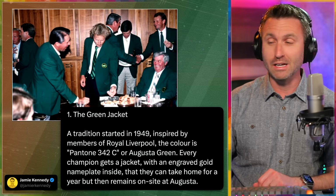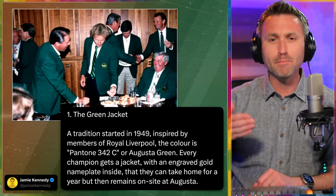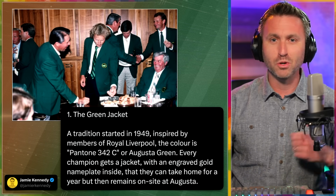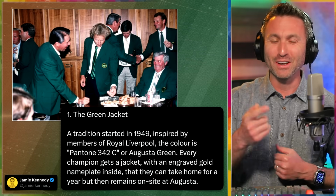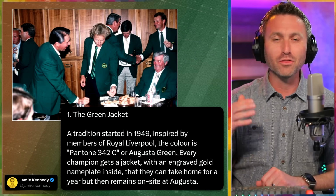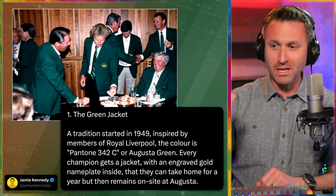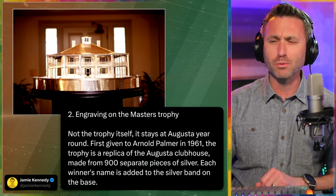Only one person can ever have that green jacket away from Augusta, but it's also kind of cool to probably come back every April and put that jacket back on, and hopefully it still fits, if you know what I'm saying. If you're in your 40s, hopefully that jacket still fits. But interesting, right? That the jacket you won as part of being the champion stays on site at Augusta. But not a lot of people knew that one.